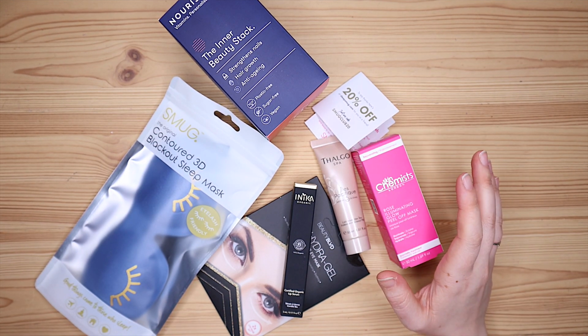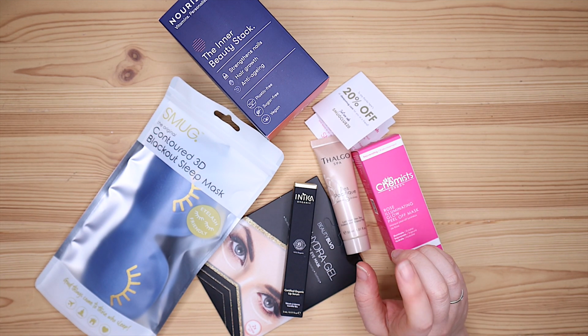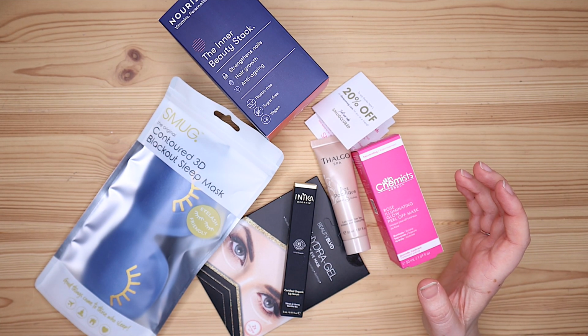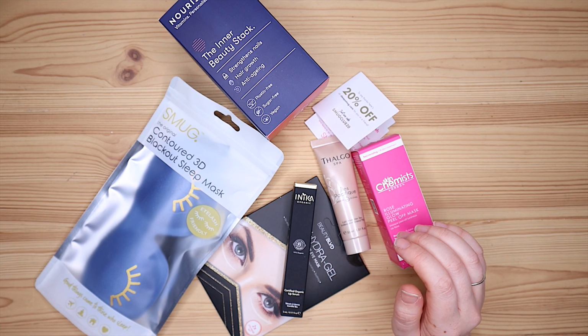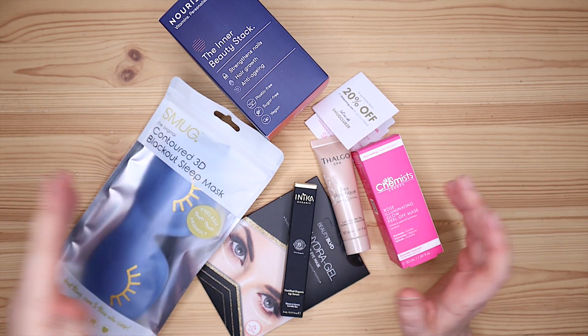Just totting all of this up, all of these items in their actual sizes come to £101. This box is £16.90, I think I pay, for the postage plus the box. Incredible value, really incredible value. I definitely recommend that you give this a try.